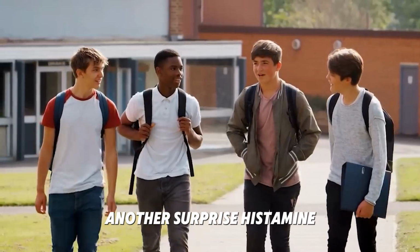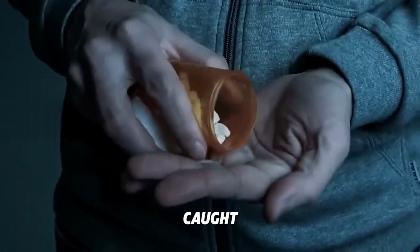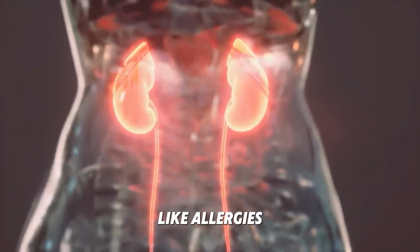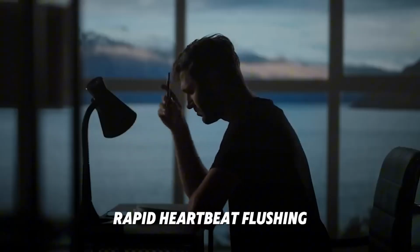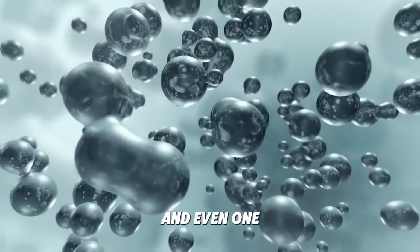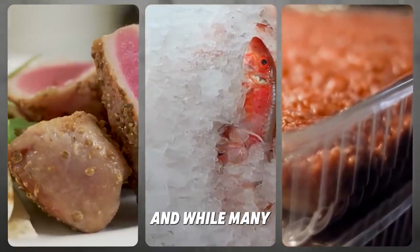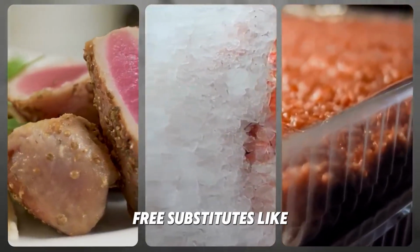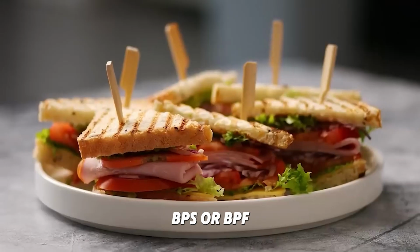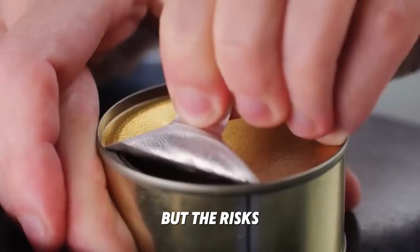Tuna also brings another surprise, histamine. If the fish wasn't kept cold enough after being caught, it can cause reactions that feel like allergies. Rapid heartbeat, flushing, nausea. Botulism is rare but deadly, and even one factory slip can make canned tuna a silent threat. And while many cans are labeled BPA-free, substitutes like BPS or BPF may not be any safer. The omega-3s are great, but the risks? Not so hidden anymore.